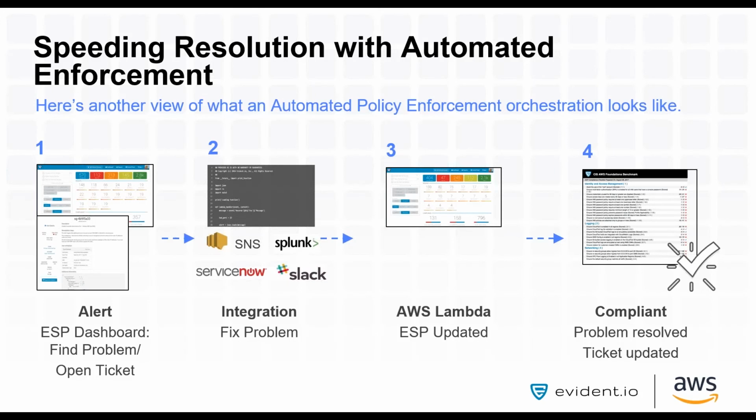At the same time, the data about the alert is being sent to the security team via Splunk in this case. And for the DevOps team, a ticket is being opened in ServiceNow that can later be used to track how long it took to remediate the problem. And also, a message is sent over to the DevOps Slack channel to alert them to the problem.